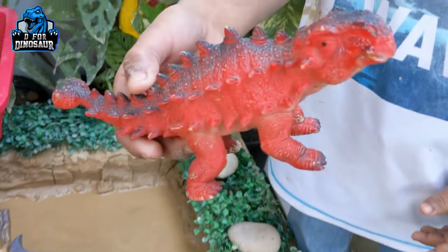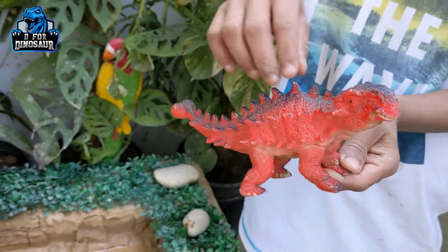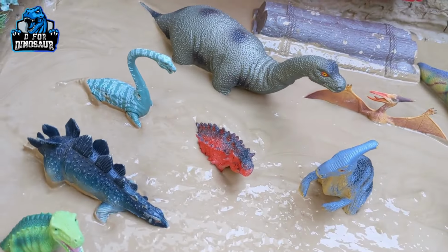This Ankylosaurus is a herbivore dinosaur, and he has a very good weight. Yes, Shiraz, you can place him anywhere you want. Wow, you came into Zayan's territory. No problem. I hope Zayan doesn't mind it. Okay. So here comes now Mr. Zayan.